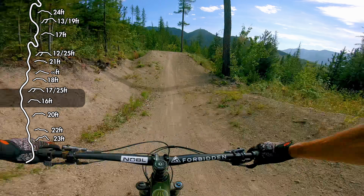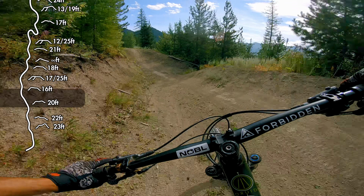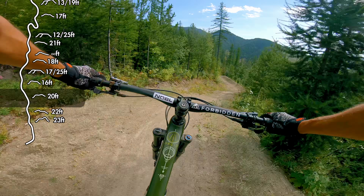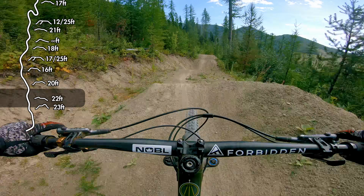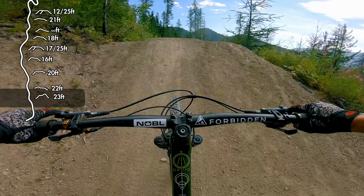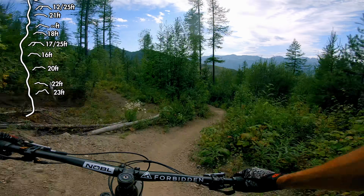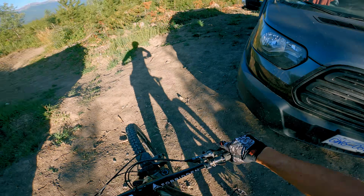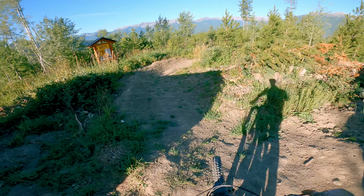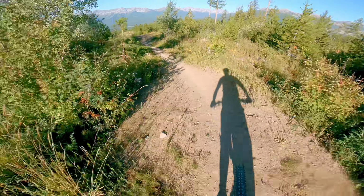The 16-footer after was fine though. The 20-footer I cased badly on my first try. Ow. And the following 22 and 23 footers went alright. Okay, those aren't so bad. You wanna follow? Yeah. No wind today. The next morning we came back to try again and see if I could get that 25-footer.